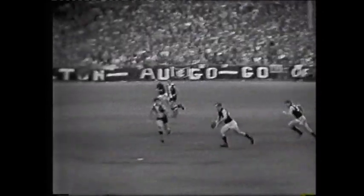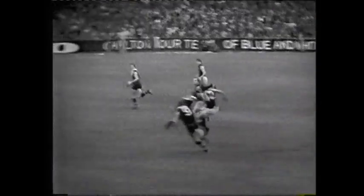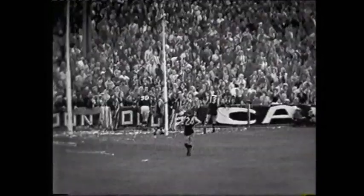There's a chance for Carlton, and it's gone across to Jesselenko. Jesselenko gives it across to Terry Board and John Gill. John Gill has given Sinman a turnabout. Gets up towards the forward line. There's a chance for Waite, depending on which way the ball will bounce. It looks as though it's out of bounds.